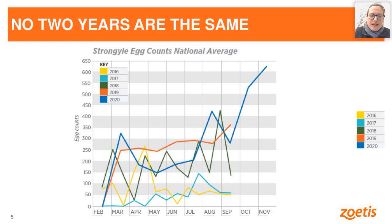So I think it's really important for whatever treatments you're planning for your lambs this summer. Monitoring is really important, because it really does depend on what the weather's doing, pasture management, that kind of thing as well. So we can't just treat the same every year. We do need to look at these patterns and do some monitoring and treat off the back of that.